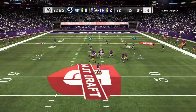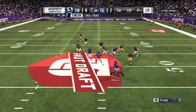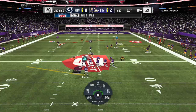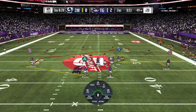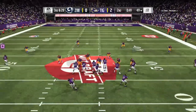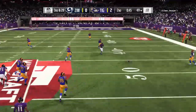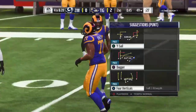To throw on second down, Murray. Oh, the pressure too great, and he goes down once more. Ramik Wilson in there to drop him, and sacks on first and second downs are going to lead to a 3rd and long. Throwing on 3rd and long, Murray. Oh, the ball comes out on the hit, but they'll say it's incomplete. Are we on the same page here, Parker?